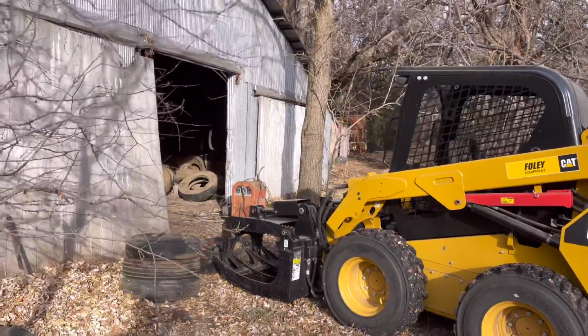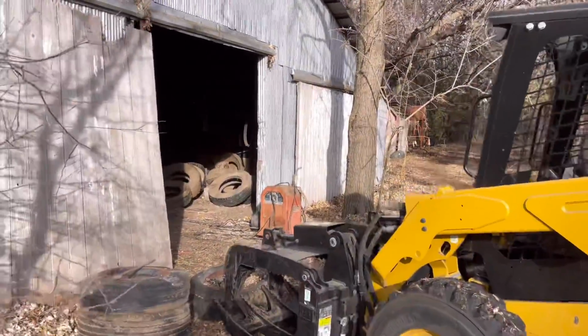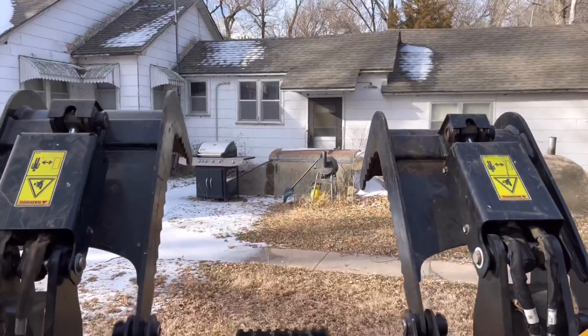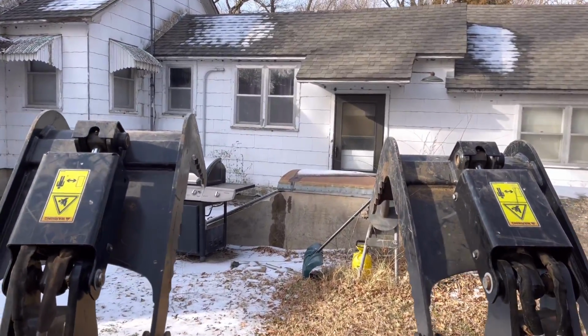So I'm gonna go ahead and fire the skid steer up, gather up a little bit of the scrap that's laying around still, and load up the rest of the trailer, then head back into town. Come in here and grab these barbecue grills and this little smoker. And I think that's about everything up here.